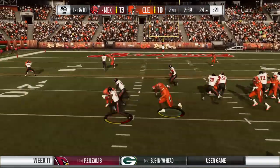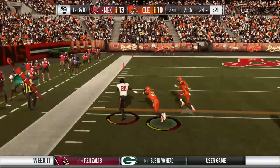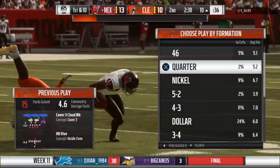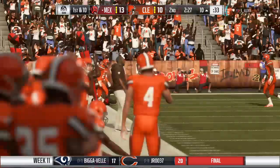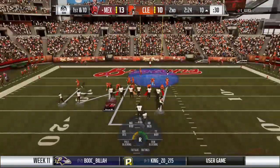Running game working. They'll stick with it on 1st down. 15 more there, and they're on a roll. It's another 1st down. We don't talk about it very often, but sometimes there's a dip in intensity when you start the second half, which can manifest itself in some sloppy tackling. And how about right there? He ran right through that weak tackle attempt.